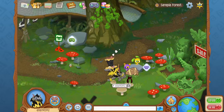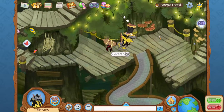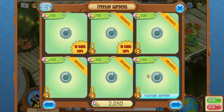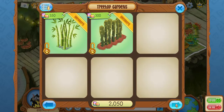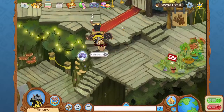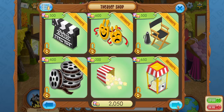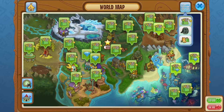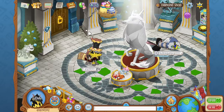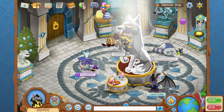Oh, that's not where I meant to go, but oh well. Let's go up here. Maybe up here. Don't forget to get your carnation before it's out. And no, it's not there. Nope. Diamond shop, maybe? That was weird. If you guys saw, for some reason, the diamonds were emeralds. No, that's not weird at all.